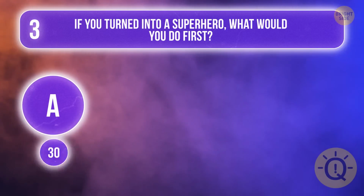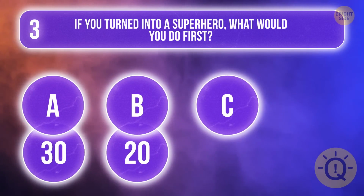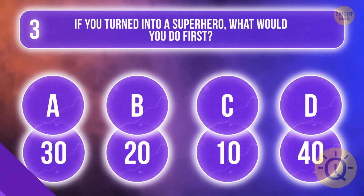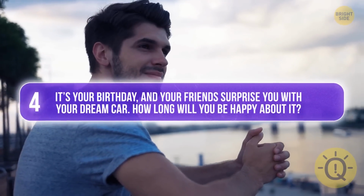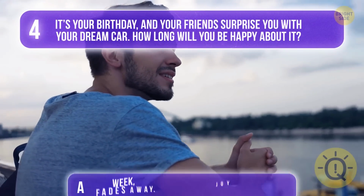Option A brings you 30 points, B is worth 20, C is worth 10 points, and D gives you 40 points. 4. It's your birthday, and your friends surprise you with your dream car. How long will you be happy about it?